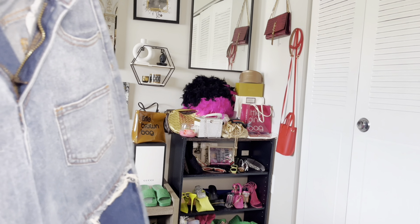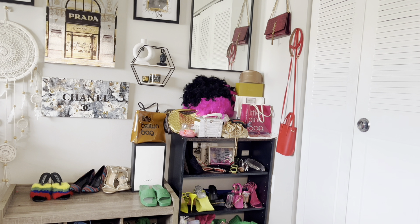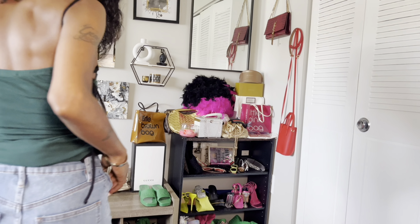Yeah. Okay, y'all, so I got these jeans. I'm about to try them on. This is their patchwork jeans. I hope y'all can see them, because I started to try them on before I even showed y'all, so I'm sorry. But they're super bad. Let me see what they look like.